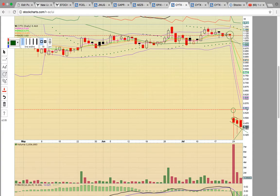Many times a dead cat bounce will hit that level, and then it will stall out at that level, and that'll be it. So it'll be a short-term move. Now, if it does get above that level, the next target is EMA 4. Okay, and that's currently all the way up at 60. But you've got to keep in mind it's coming down really fast, and that's going to be close to the bottom of the gap level tomorrow.